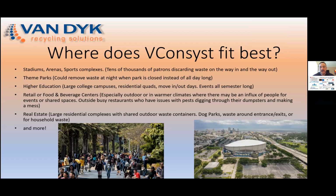Retail or food and beverage centers, especially outdoor and warmer climates. When I visited Denver a few weeks ago, you guys have like a ton of different places where there's just residential businesses. They're all sharing a place, tons of people coming in and out, drinking, eating, same kind of thing. Or if they have pests digging through their dumpsters, rats, raccoons, things like that. Everything is locked in with Vconsist, so it'd be a lot easier and a lot cleaner.